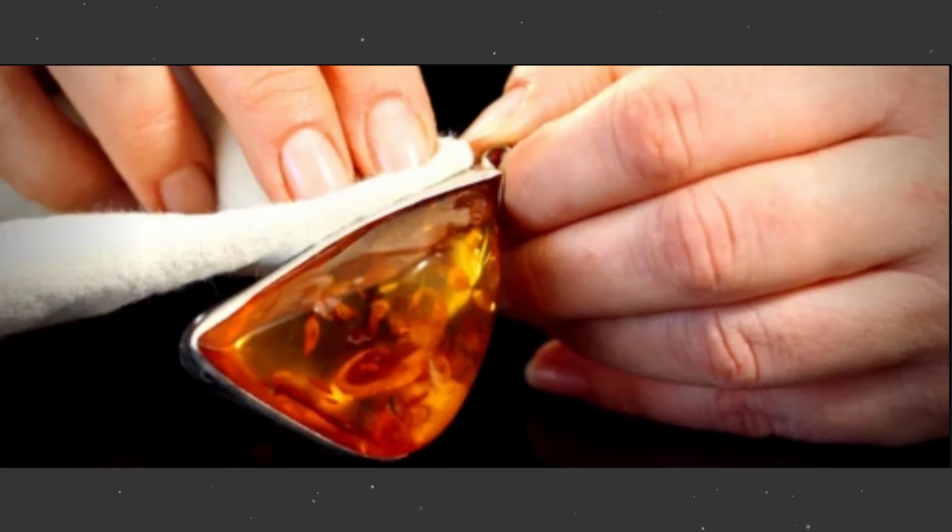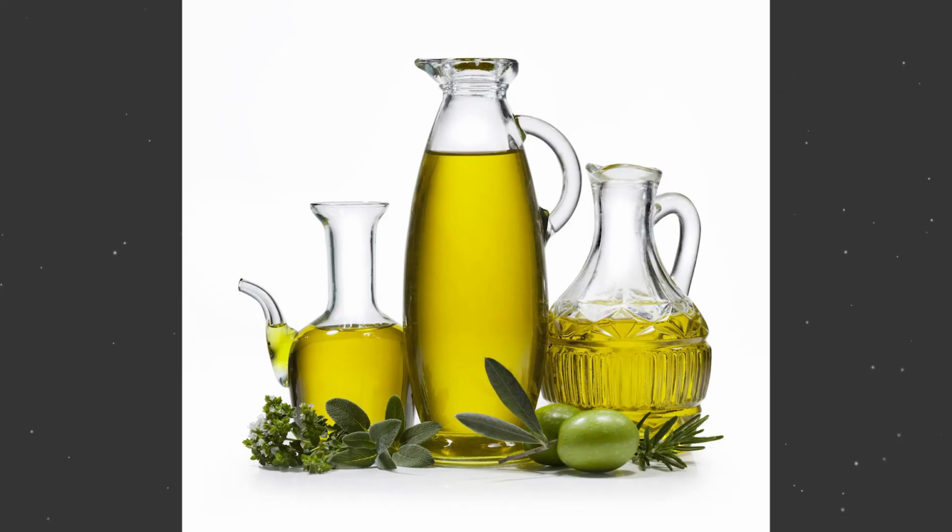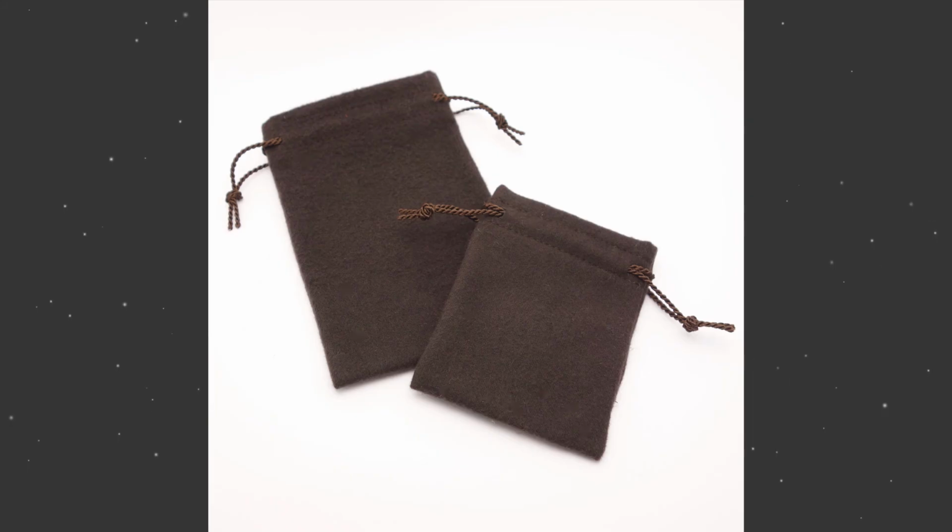To clean your amber, do not use harsh soaps or commercial jewelry cleaners. They can harm the stone. Use a soft, lint-free cloth dipped in a little lukewarm, never hot water to gently wipe the stone. If you want to polish your amber, use a little olive oil. Polyethylene bags can be used to store your amber jewelry when not in use. Better yet, you can use either flannel bags like these or a velvet bag, which is what I use for my amber.